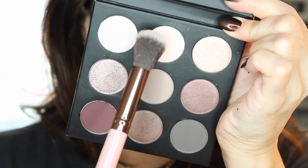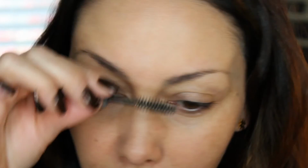Okay guys, since I just applied my moisturizer, I'm gonna start with my brows first. I dusted a little bit of powder on my brows so that the brows aren't oily from the moisturizer. I always tend to do brows better when my brows are kind of dry. So I just dusted a little bit of this powder right here, very, very lightly. You don't want to make it look obvious. It's just to dry out the brows. So I like to start first with my brows.